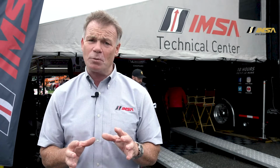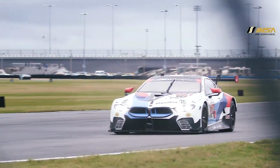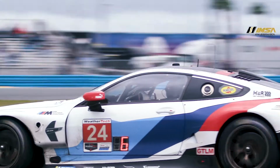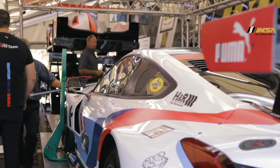We've had a couple of small performance adjustments in both classes. In GT LM, the BMW M8 is going to receive less power. They overperformed at the last event, so we're going to reduce their power, their boost, by an average of 9.5 kilowatts over the useful RPM range.